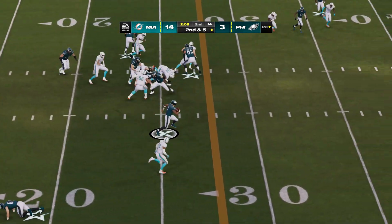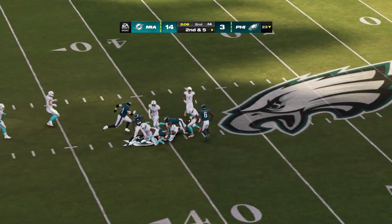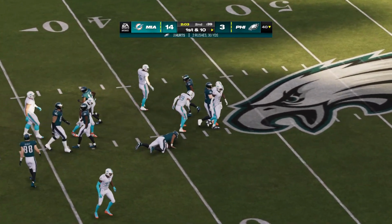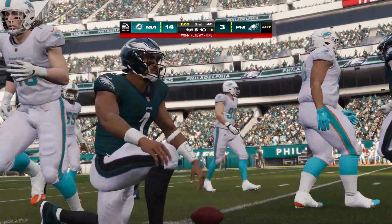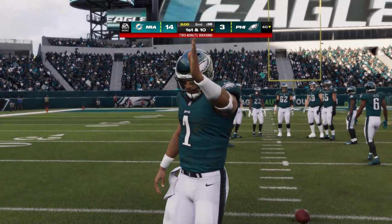On second down, here's the option. And he takes this up to the 40-yard line before being corralled. A good chunk on the ground on the keeper, 17 yards, first down.